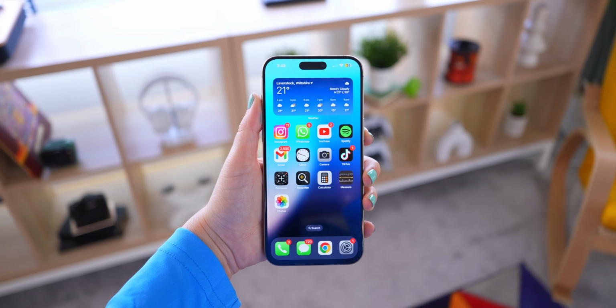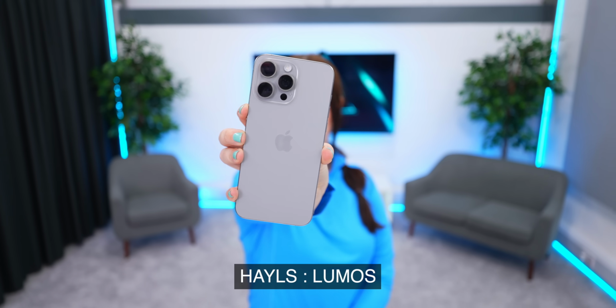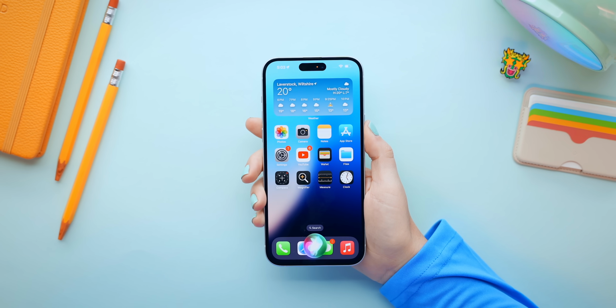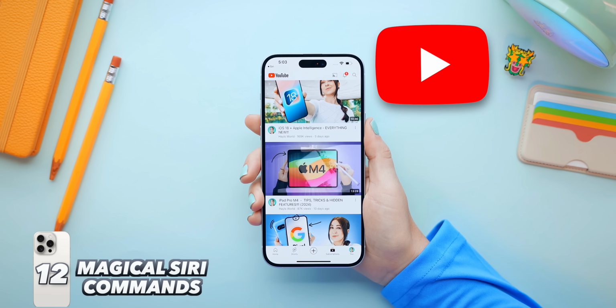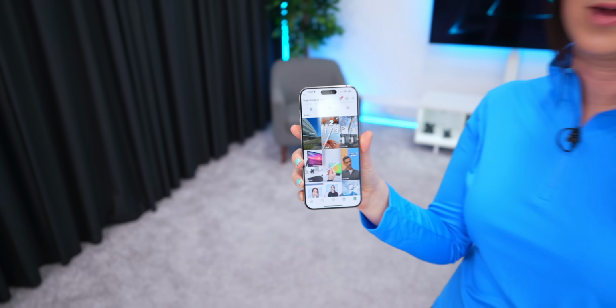Now, if you want some magic tricks, Siri can actually help you out. And to do this, all you gotta do is hold down the side button and say, Lumos. It's on now. And to turn it off, just say, Nox. It's off now. Now that's magical. There's also Accio Spotify or Accio YouTube to quickly open apps. Accio Instagram. So that's a cool way to open up apps, but let me show you some sweet app tricks.